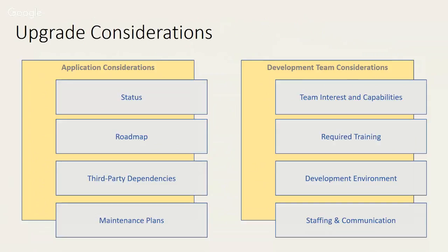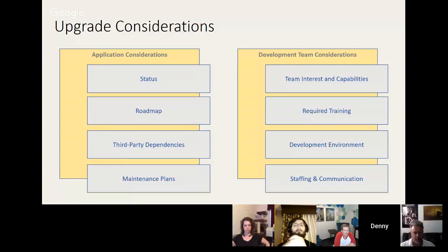So I know, David, you've had some experience thinking about how to work with your development teams and considering your applications. Do you have anything that you'd like to add from your experience on these topics?